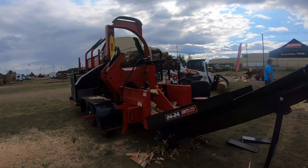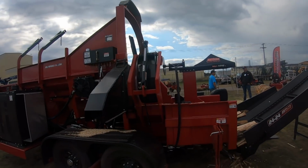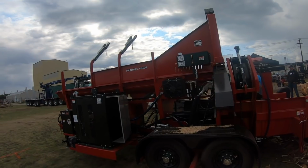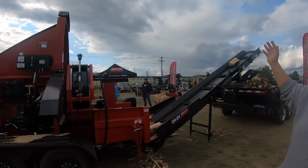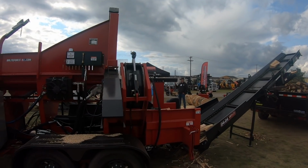Oh yeah, it is short. What does this weigh? This one I believe weighs 11.5, so most people can still tow it. Yeah, it tows really good down the highway. We got hydraulic fold over the top conveyor, hydraulic up and down log deck, torsion bar suspension, brakes, lights.